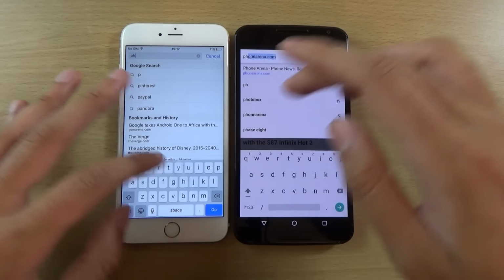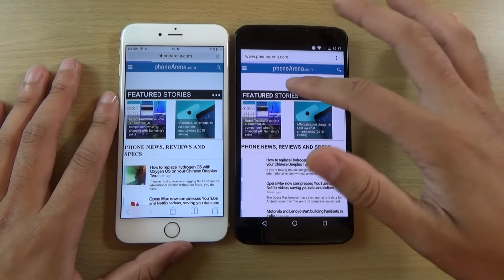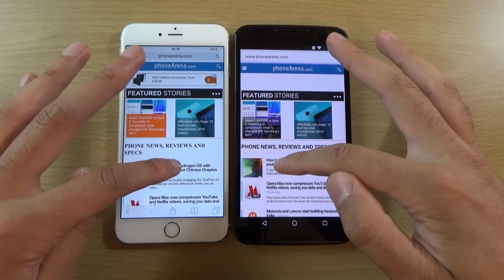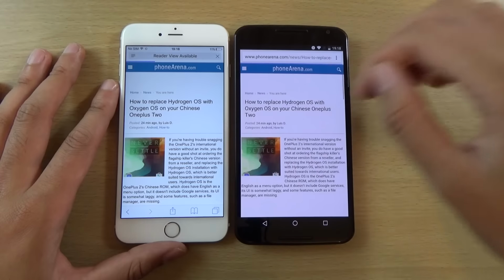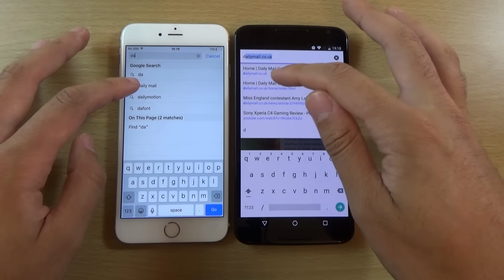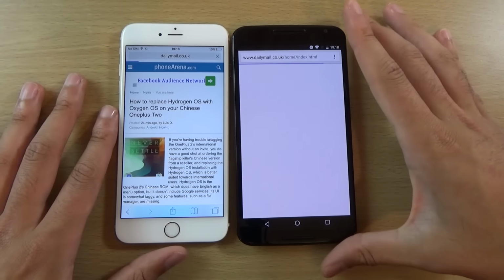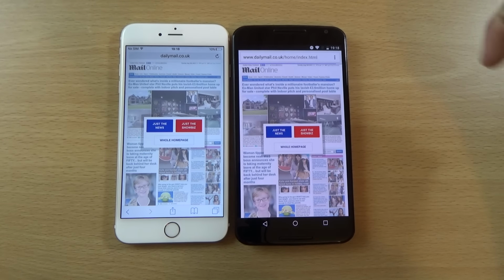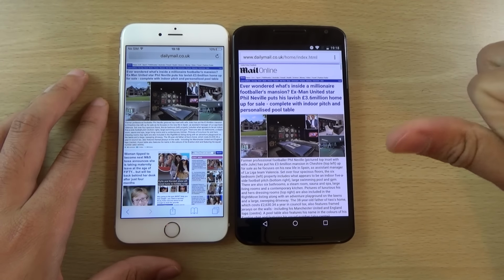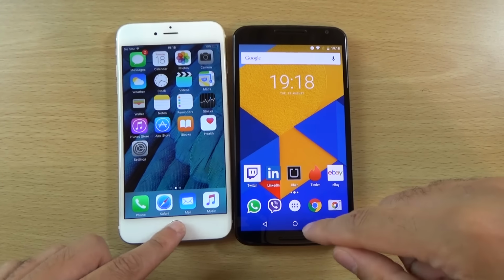Phone Arena. It's all about Phone Arena. Go. Again, well, in fact, the pictures loaded a bit quicker here, but the actual web page looked quicker on the Nexus, so I'm going to give that a draw. iPhone, wow, very nice. So this is the decider. One more here. We do have Daily Mail. Boom. So you do have the iOS coming in front there, which is nice. But the Nexus did load the full page. I'm probably going to give this a draw, actually. I think both of them did quite well there. Not a huge difference, really.